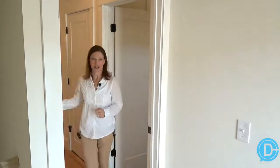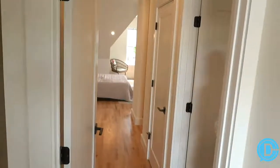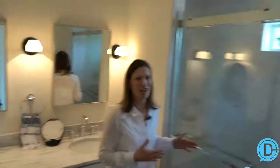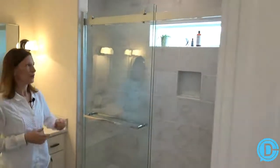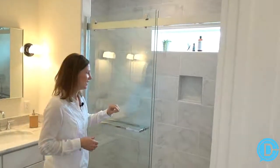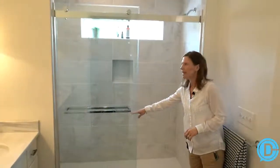So here we are. We have the master bathroom right in here. Very similar design details, but look at this shower. I'm not sure if you can see in here, Dave, but this shower is huge. It is huge. Let me see if I can back up. So we have this amazing transom window, letting in the natural light. We have a seat back here. Let me go back over in here, actually. Oh goodness, we're going to trade places. You have an alcove seat back here.